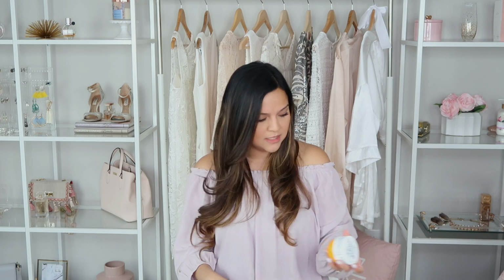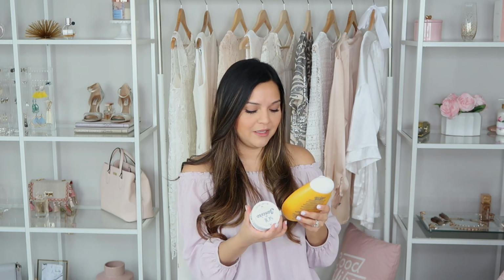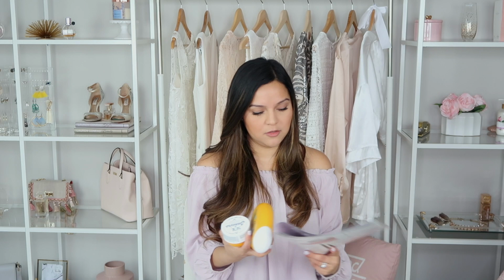So it came with that, and then it also came with the moisturizing shower cream gel, and oh my gosh, this smells just like the cream, so you could definitely layer up and smell like this all summer long. So I'm so excited for these. So let's see what these retail for.